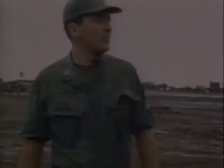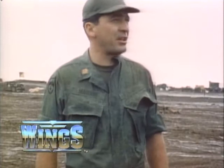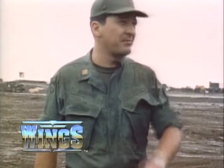This is Colonel Mike Higgins. The C-130 will be right back on wings. Well, we're back here in Quezon. I was here about 3 years ago, about this time. At the time we were running 130s in support of the Marines.